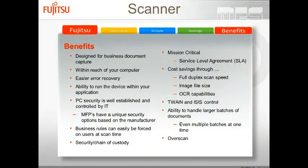And overscan control, that's an important one to point out. If you're doing mixed batch document scanning and something goes in a little bit crooked, what can happen is that it'll cut off the corners, top and bottom. What we implement in our scanner is overscan. So it'll scan before the document's even started and after it's ended. So if we have to straighten it up and do a crop and a de-skew, you won't miss any corners.